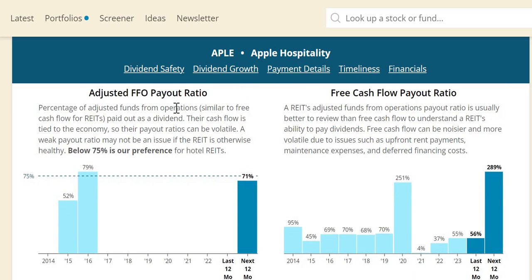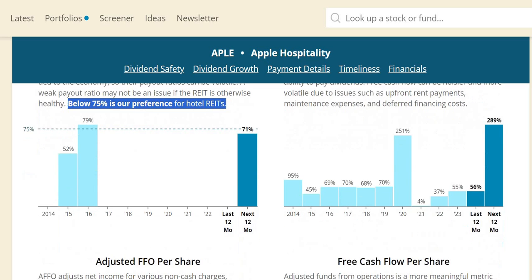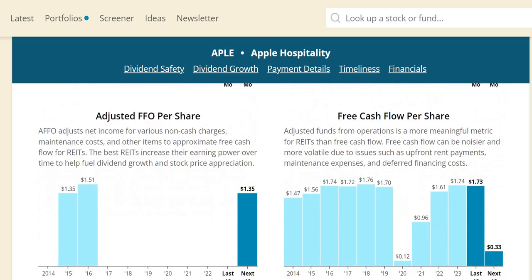Now, in terms of the adjusted funds from operation payout, we can see this is a hotel REIT, so we actually bring it to around 75%. And we do note, in fact, for 2024, it is expected to be lower at around 71%. So that is a positive sign so far. That does give us some positive faith in that dividend safety.